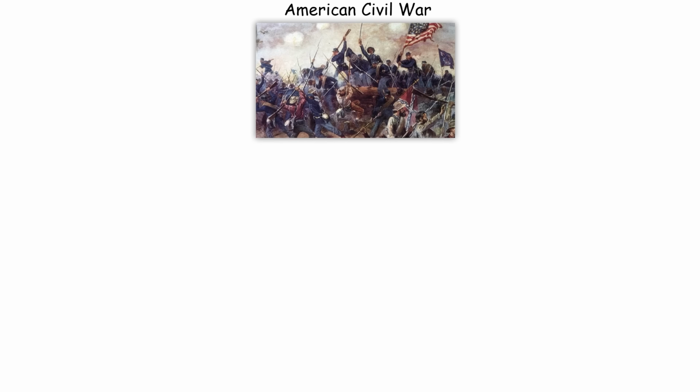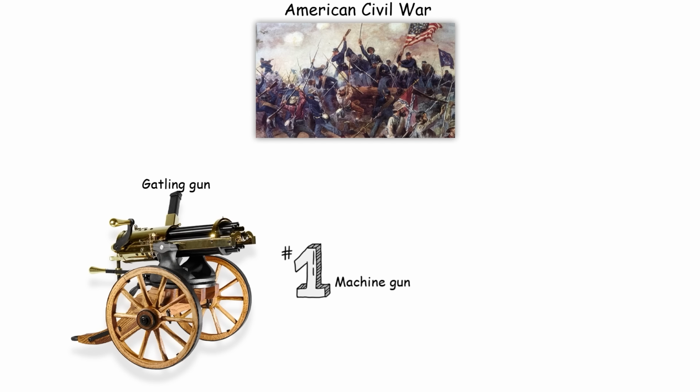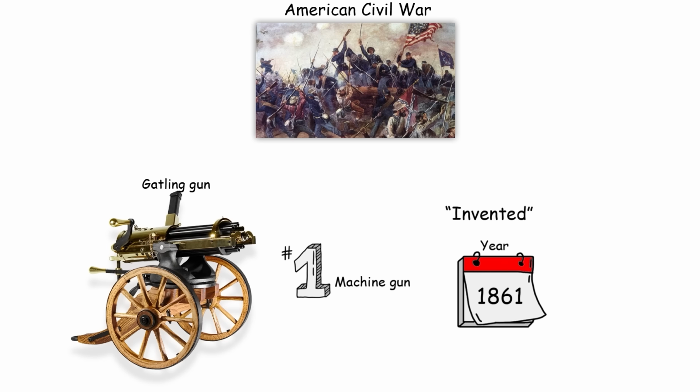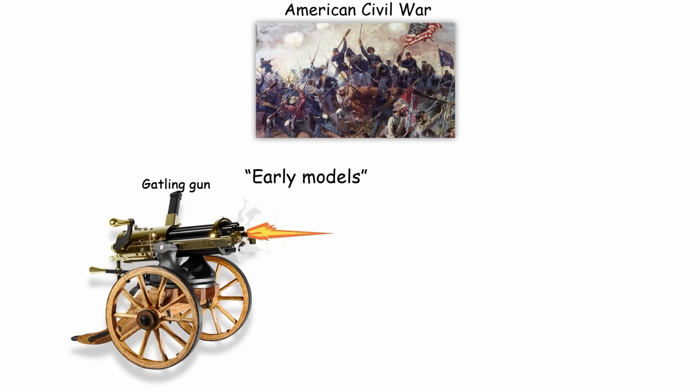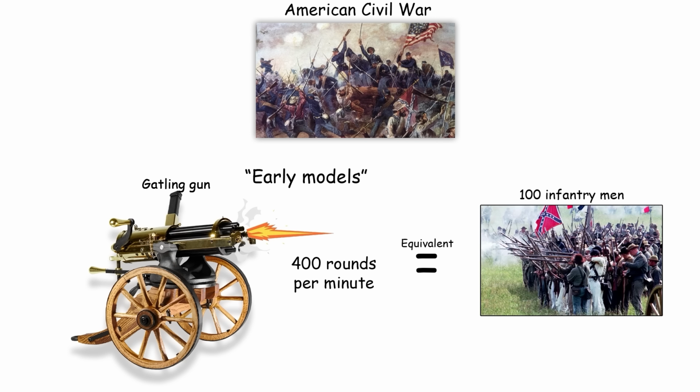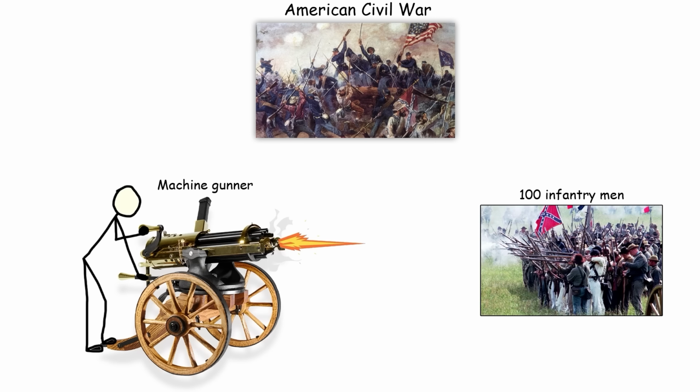American Civil War. The third deadliest weapon in the war was the Gatling gun, the world's first machine gun. Invented in 1861 by Richard Gatling using a hand crank and rotating barrels, early models could fire up to 400 rounds per minute, the equivalent firepower of 100 infantrymen, meaning you had to have at least 100 men to fight a machine gunner in open terrain.